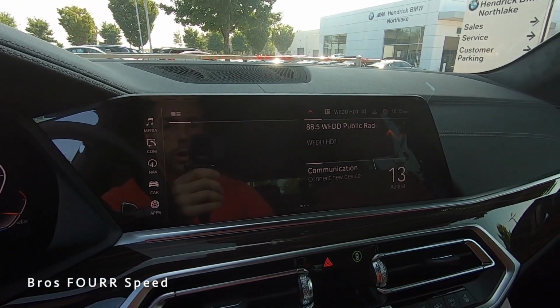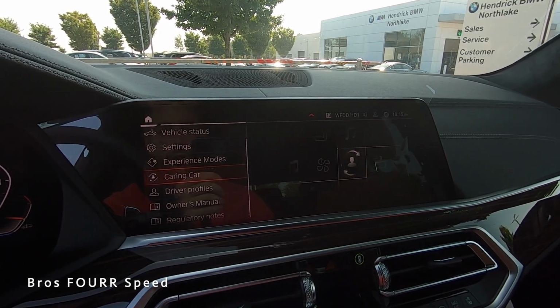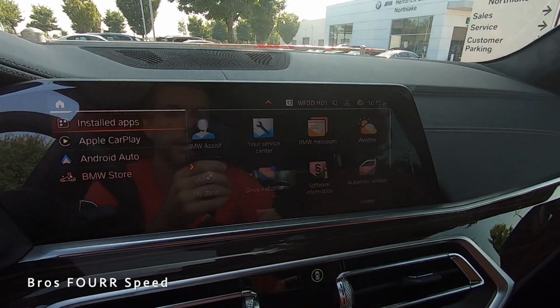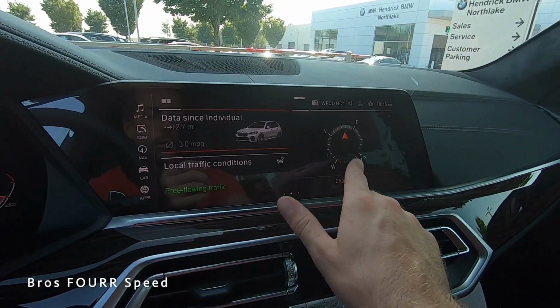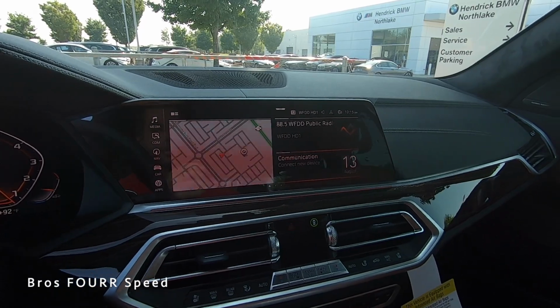If we go into car, you can set up a lot of different things here. Look at your vehicle status, your car care. You can go into your driver profiles. This does have Apple CarPlay and Android Auto, and then you can see there's a few more on this screen here. And as I mentioned earlier, this is a touchscreen system. It's very responsive, being able to swipe through all this information.